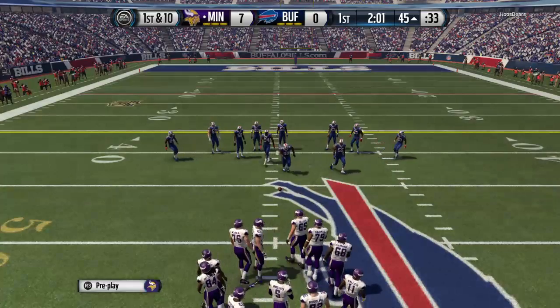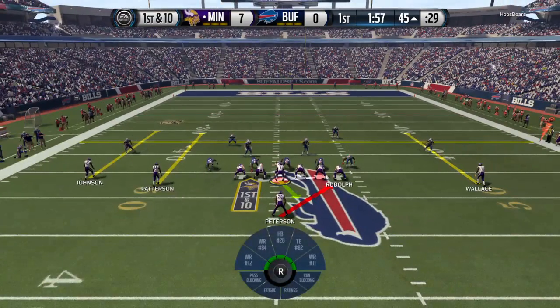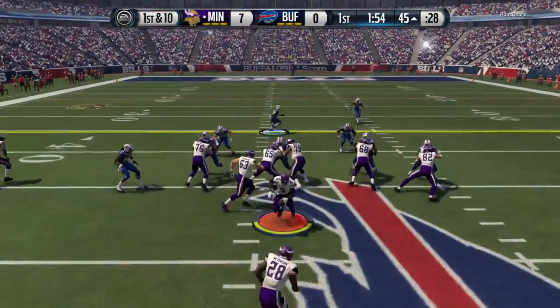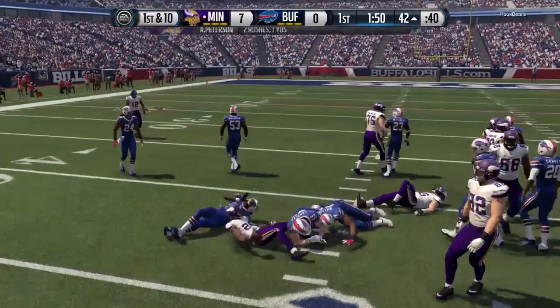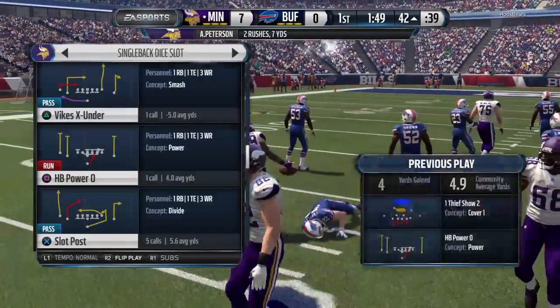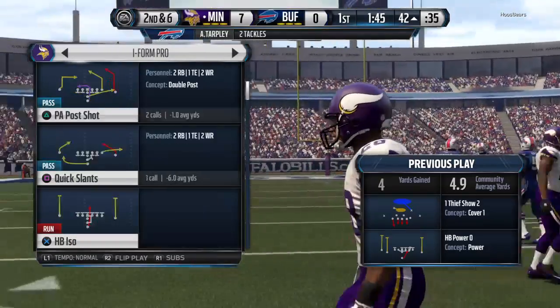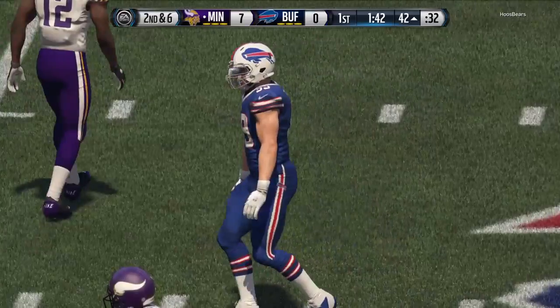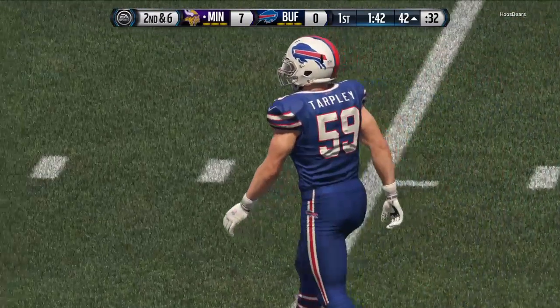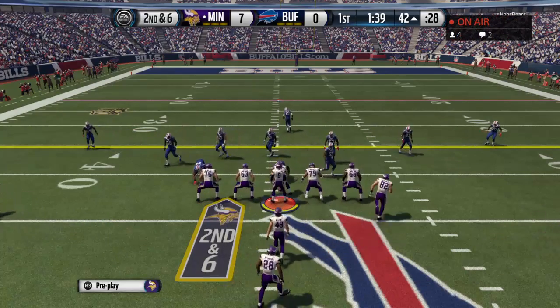Coming to the line at the 45. Peterson, solo back set. First down at the 45. Ends up picking up 3 yards. Peterson's never able to build up that power that he has as a running back when there's nowhere to go. That's a short game. And it'll be 2nd down and 6 after the running play on first down.